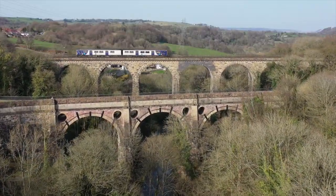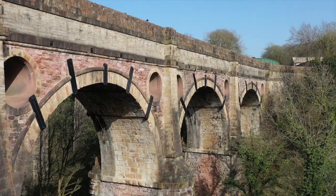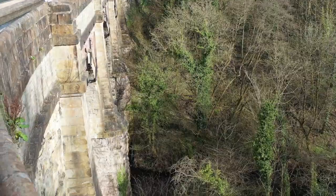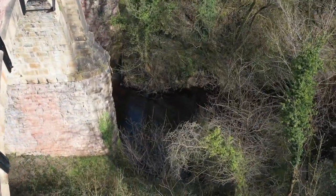So that's Marple Aqueduct, and the train you can just hear in the background is on Marple Viaduct, which is just behind it. The aqueduct itself is 105 yards long, 8 feet wide, and the drop between the level of the canal and the River Goyt, which runs underneath it, is 100 feet, making it the highest canal aqueduct in England. Is it really? It really is.